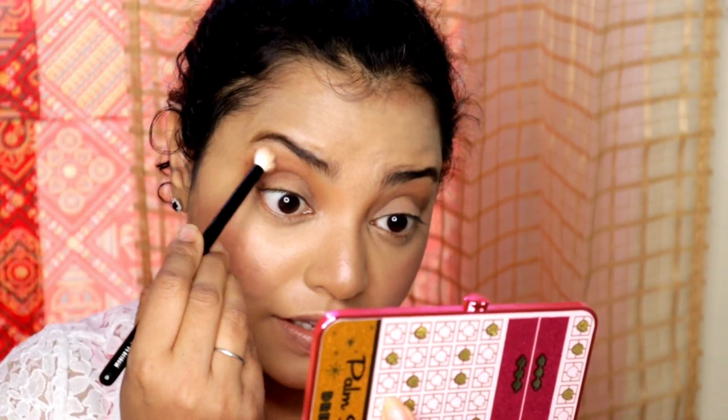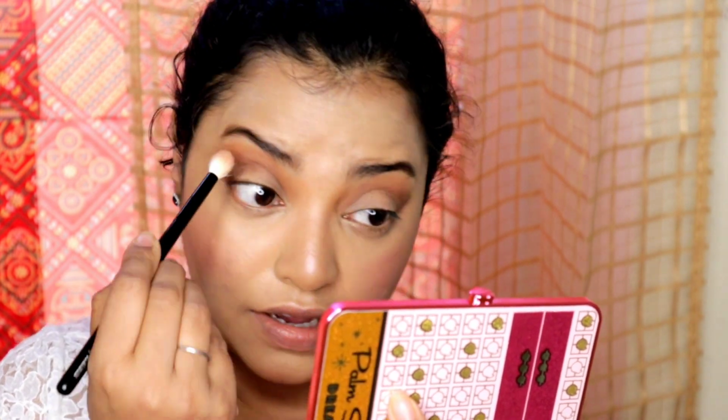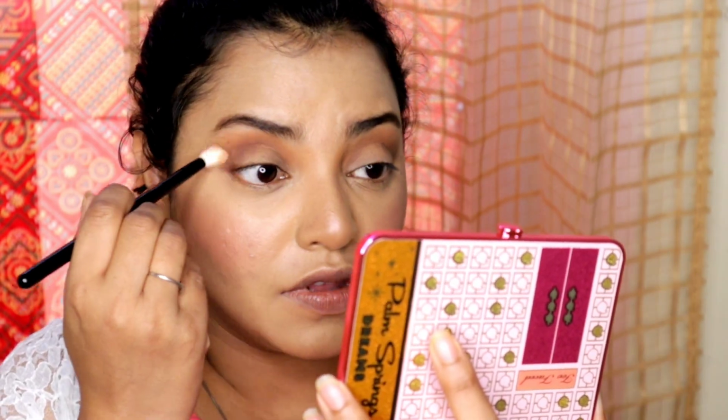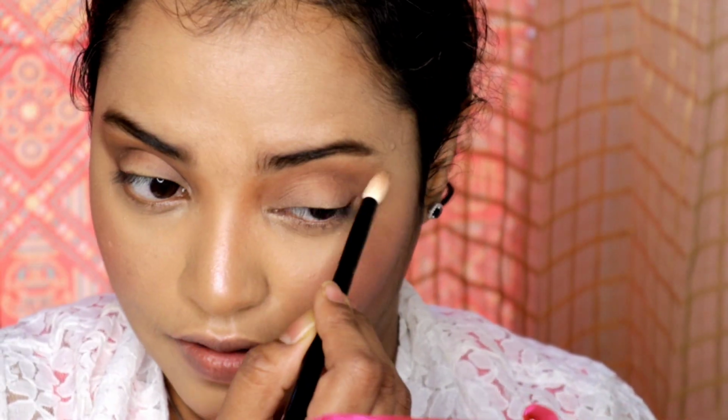And I will go back to that previous brush and just blend these colors together because they are not blending well with that other brush. I think that is more of a placement brush, so I'll just blend it with this. The smoky thing was so not my aim, but I think I'm kind of going there. And just blend so that there are no harsh lines.